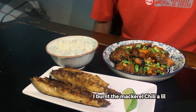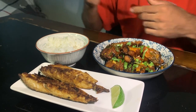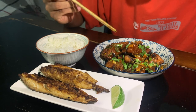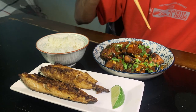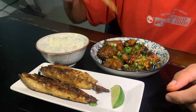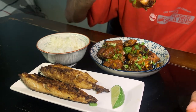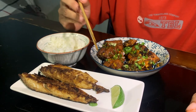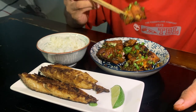Let's eat. So we got this mackerel chili, this grilled mackerel. All right, first, let's try this mackerel chili. Mmm. Wow, that's really good. So yeah, that sauce is supposed to be used with shrimp, but it goes really well with mackerel as well. The mackerel's got that really oily, fishy flavor, and it actually goes really good with chili sauce.